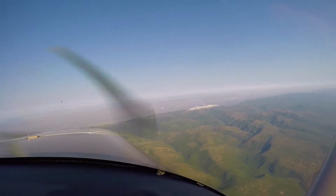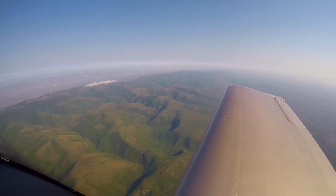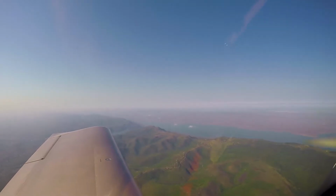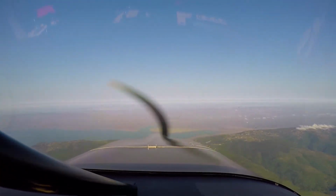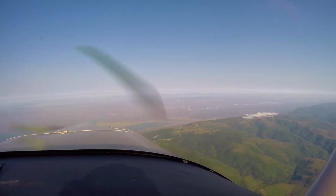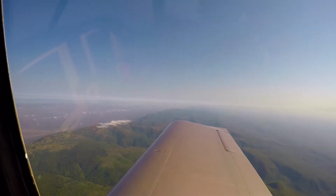It's quite a fast little plane. It's got a nice cruising speed of 160 knots. The length of the plane is 6.22 meters. The wingspan is 8.5 meters. The height at the highest point is 2.39 meters. The wing area is 11.5 square meters. Empty weight of the aircraft is 466 kilograms, and the gross weight is 794 kilograms. It carries a fuel capacity of 136 liters.